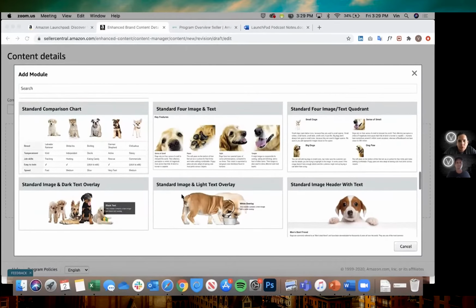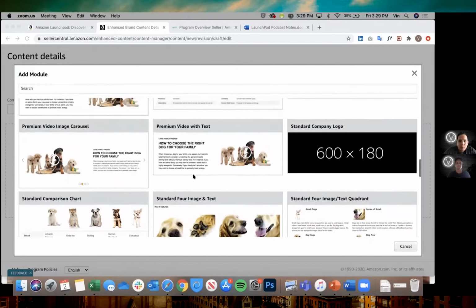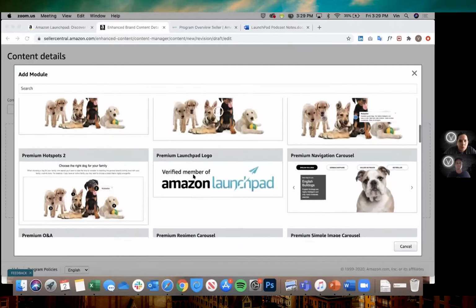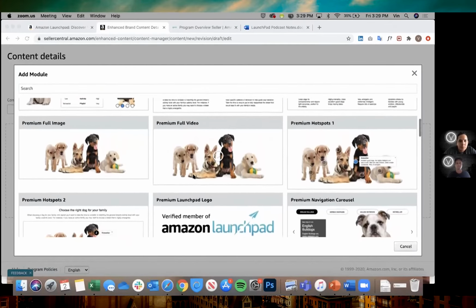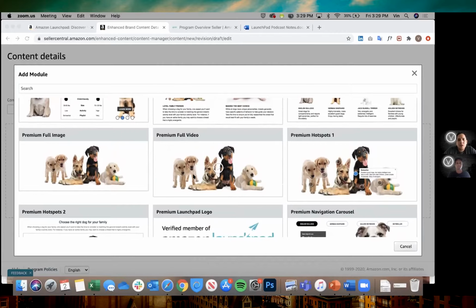It's just something new compared to the standard. As you see, we have the standard modules here, and then we have the premium modules here. Super exciting. What I want to do is not only showcase some of the premium modules you see on screen, but also go check them out on Amazon and see what that customer experience is like.